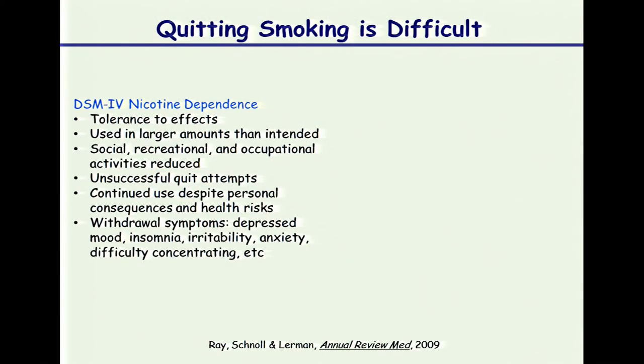Now, DSM-4 and soon DSM-5 illustrates criteria for nicotine dependence. A majority of smokers would meet the criteria for nicotine dependence, but not all smokers. And some key hallmarks of an actual diagnosis include tolerance to the effects of nicotine, meaning it may take higher doses to achieve the same level of comfort or reward from nicotine, used in larger amounts than originally intended, and importantly, interfering with social, recreational, occupational activities, meaning having to run outside and smoke in the middle of an important meeting because you're going through raging nicotine withdrawal. Unsuccessful quit attempts, continued use despite knowledge of the health consequences, and I don't need to educate everyone today about what those health consequences are. We all know that smoking remains the greatest preventable cause of morbidity and mortality.